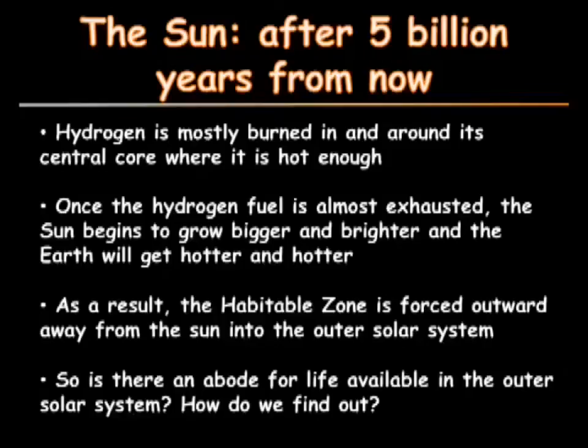All right, so after about 5 billion years from now, most of the hydrogen in the sun's core will be exhausted, it'll run out, and the sun's going to have to compensate for this. So it's going to start to get bigger and brighter. And as this happens, Earth will get hotter and hotter. When Earth gets warmer, the habitable zone as we know it will start to migrate outward, away from the sun, out into the outer solar system.